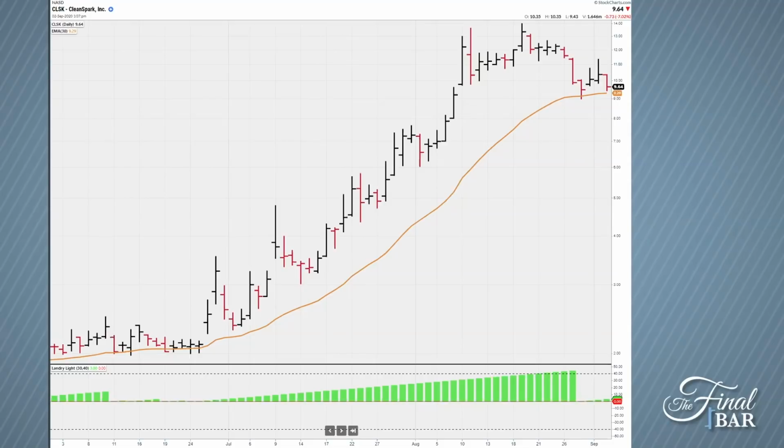So this is not for the faint of heart. But if this got up to, believe it or not, maybe around 12, or at least take out that recent bar in here, yesterday's bar, I would look to get long.